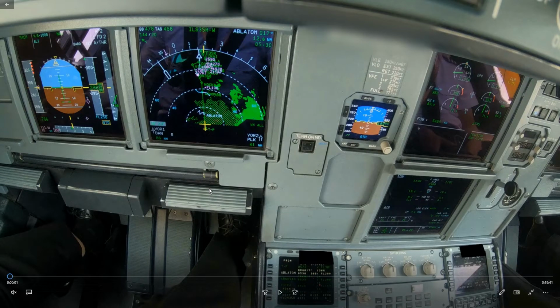So here we're going to discuss a flight into Da Nang. We ended up high, and it's quite interesting to see what happened. So let's have a look at it.